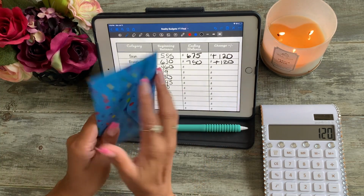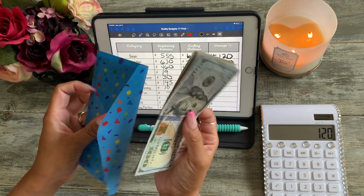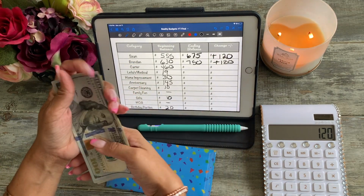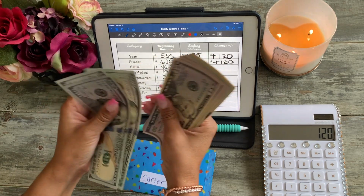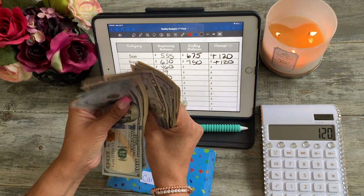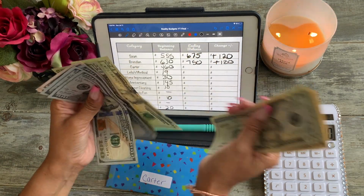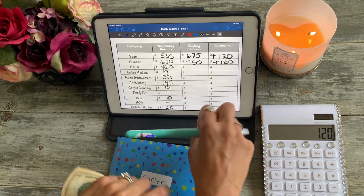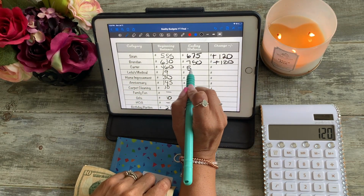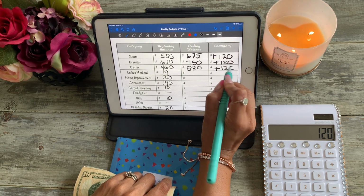Okay, Carter. He started off with 460, and now he has 100, 200, 300, 350, 400, 450, 500, 520, 540, 560, 570, 580. So he also has 580. That is also a positive 120.